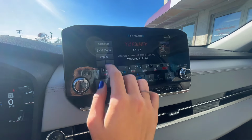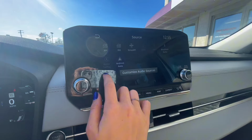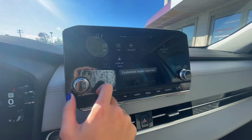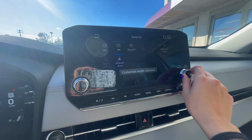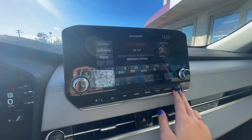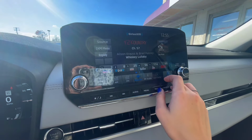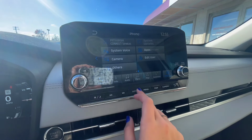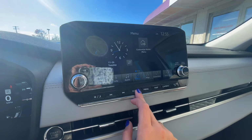Then for your radio, you have your regular FM and AM radio, as well as Bluetooth audio with Apple CarPlay and Android Auto. And of course, you have your Sirius XM, and you can adjust and select your stations from the knob. And if you have any adjustments, you can go into your settings and update your sound, navigation, camera, things like that.